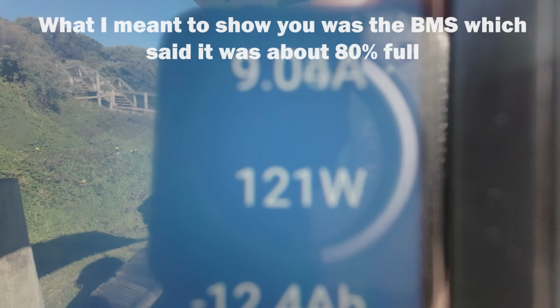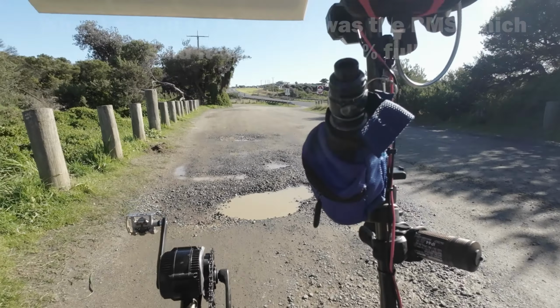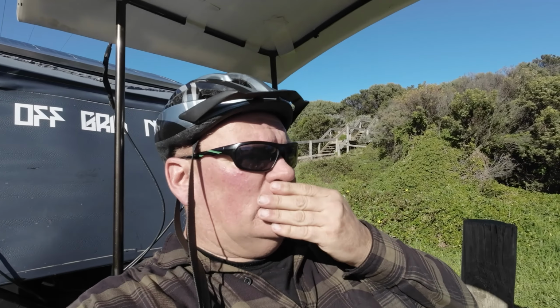Because we've got to take into account that the batteries for the Fang are still charging. So when it's like that, it's a good thing. Anyway, I'm going to have a bite to eat and let's get cracking.